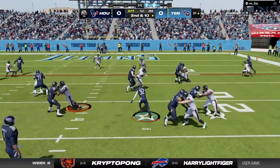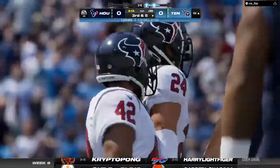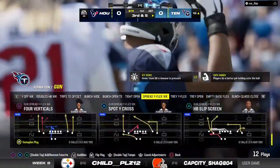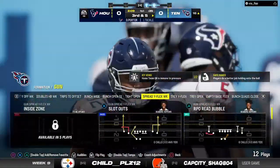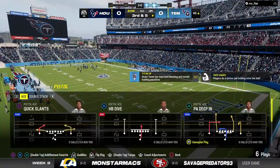Here's Spears on 2nd down. 5 yards. Now it's 3rd and 5. A quick burst there, and he nicely bit off a pretty decent gain. It's a gain of 5. Brings up 3rd and 5.